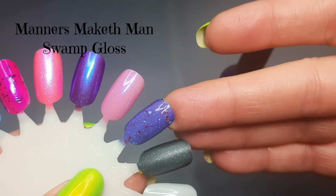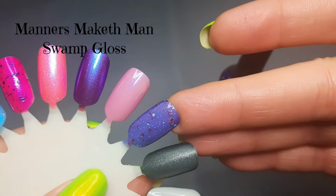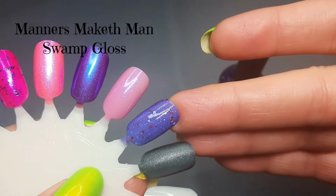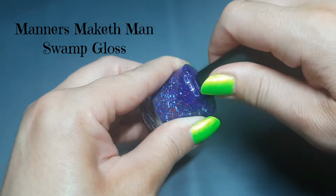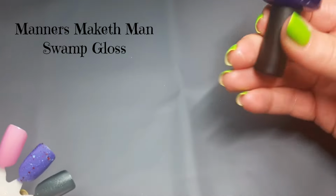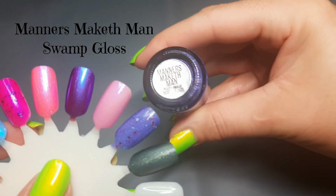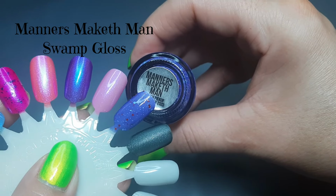I would still purchase this one again. I don't regret it at all. I love every minute of her little red glitters and the blue. I just love the combination of it. Just so pretty. And I don't have anything quite like this, I don't think. So again, this is Swamp Gloss. Let me get it turned around, and this is Maketh Man. Really just a stunning polish. It does say it glows in the dark too. I did not know that.